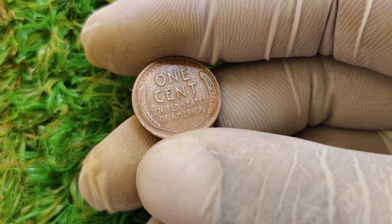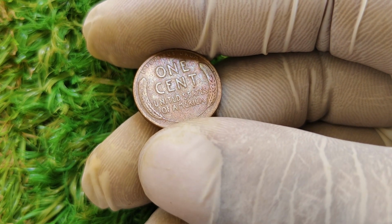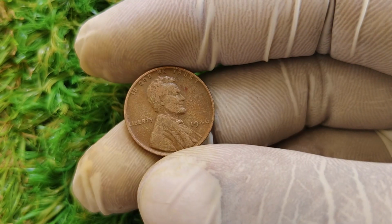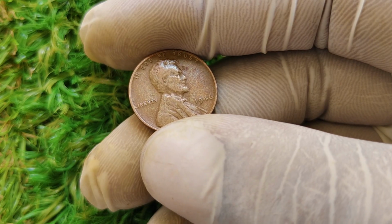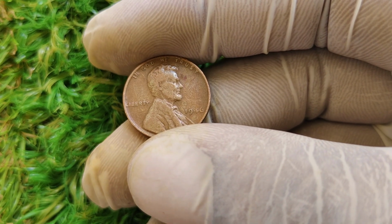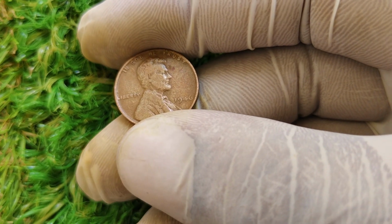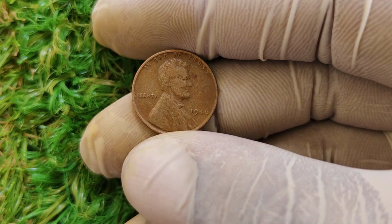If you already have a 1946 no-mint mark penny, examine it carefully, and consider having it graded by PCGS or NGC if it looks to be in excellent condition. Remember, the difference between a penny worth a few cents and one worth over $50,000 often comes down to grade and rarity of error. So handle it with care and store it properly.